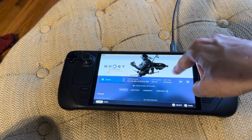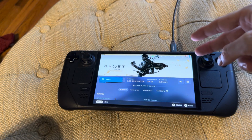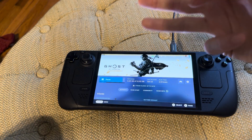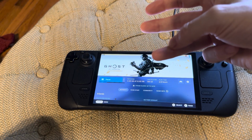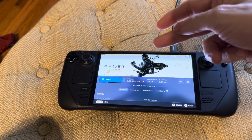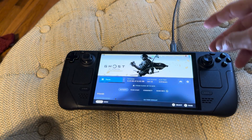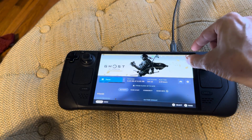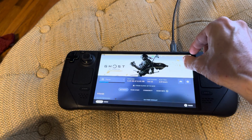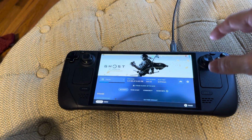So I mentioned this in the OLED, and one of the two defining factors besides the smaller nanometers for the APU, it is an OLED screen, as implied by Steam Deck OLED, and it is 0.4 inches bigger. I'm going to leave the dirty jokes behind me, because who knows who might be watching.